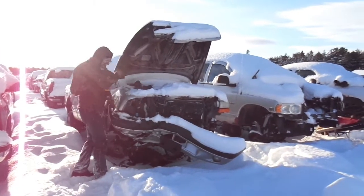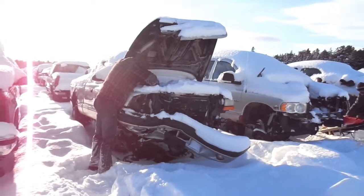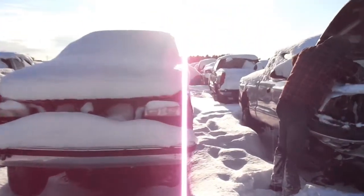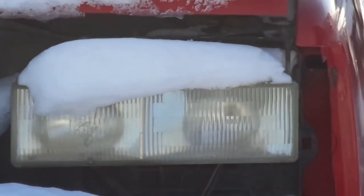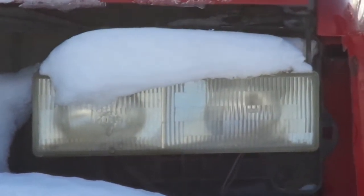That headlight is almost mint. Okay, check this out. Look at this headlight here. Look at that. Holy crap, this thing zooms forever. Look at that. It is almost mint.